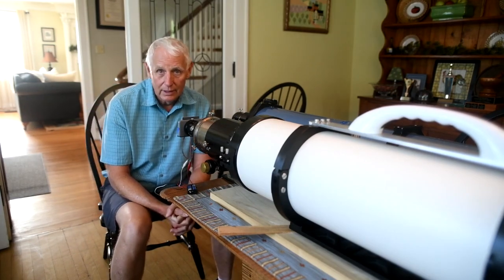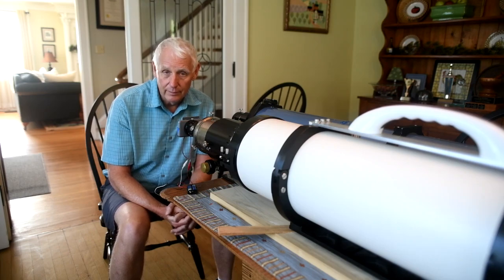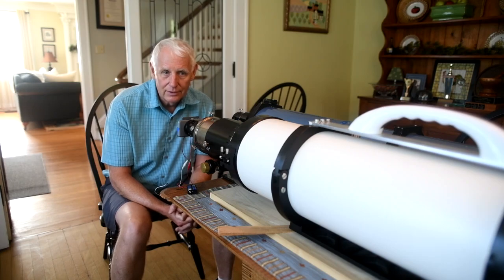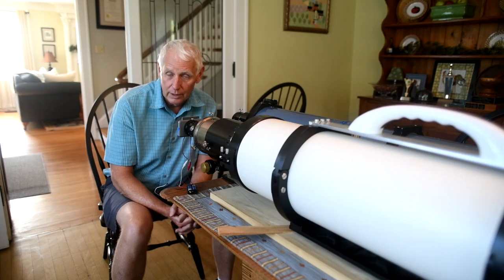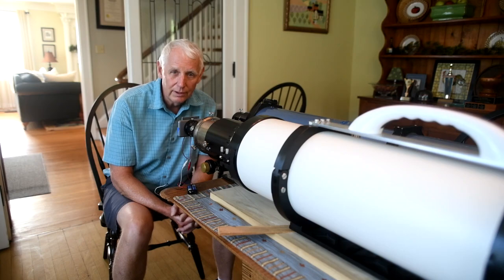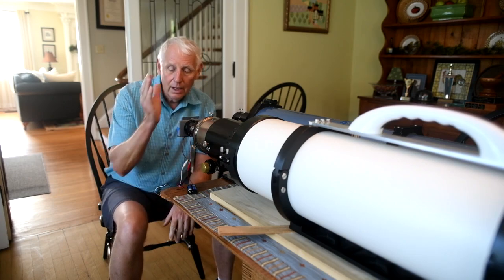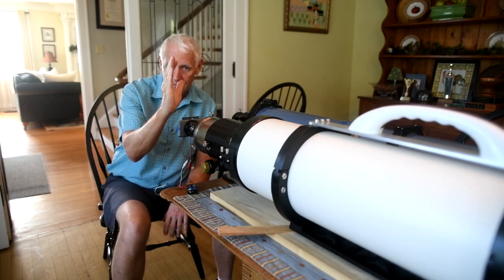One nice thing about double pass is that it tells me everything I need to know about a lens, pretty much from a spherical aberration point of view. But it can also give me some intelligence about what's going on, if there might be any astigmatism or coma. Both of those, astigmatism and coma, I would rather do in a star test, but I can see it, particularly astigmatism, in double pass.